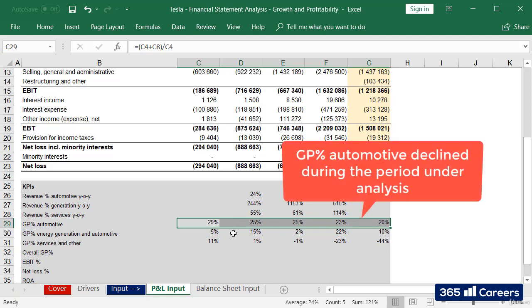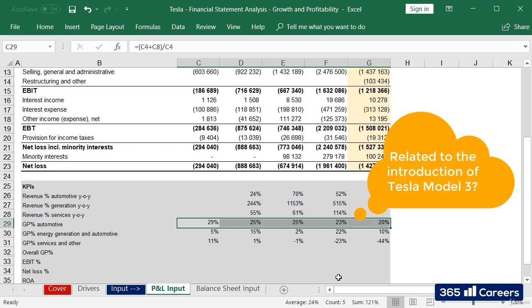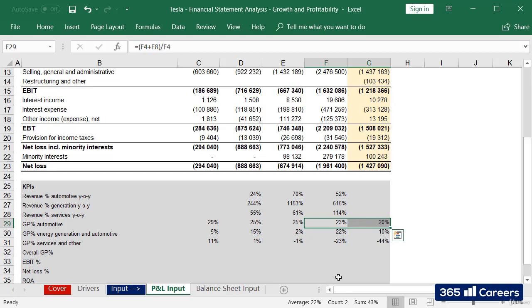One could easily notice that Tesla's automotive gross profit declined slightly during the period under analysis, starting at 29% in 2014 and then decreasing to 20% in the first half of 2018. In some part, this is probably related to the introduction of Tesla Model 3. In 2017, and especially in the first half of 2018, Tesla was struggling to produce the Model 3 at scale, but still sustained expenses related to increased production personnel.